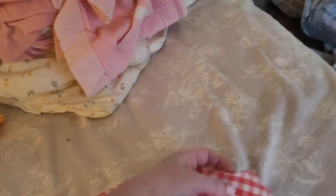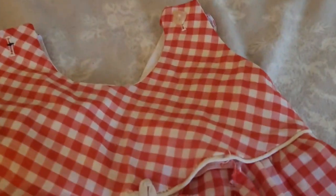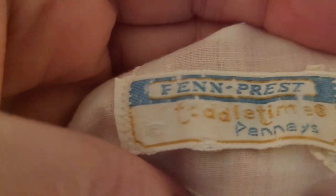Let's see, this is another little girl's dress, right? It should have bloomers underneath it, but I don't have the bloomers. This one does need a little bit of sewing, but that's a really simple sew to make. This one is Fen Pressed. This was for Pennies, JC Penney's.